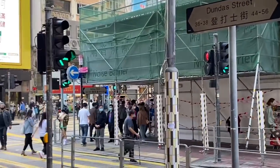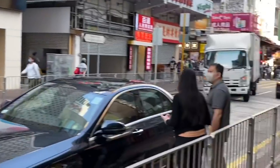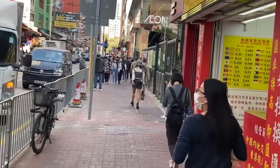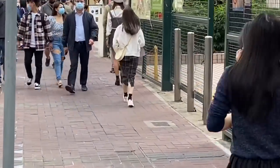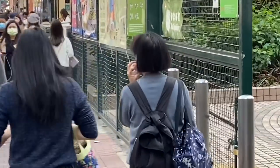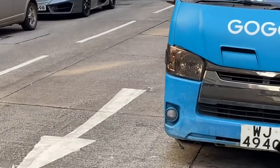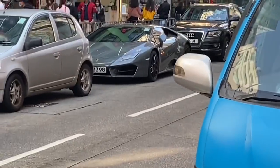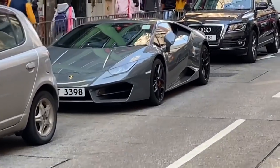You have some main street type of shops, but usually the prices will be better if you go to the smaller streets rather than main street shops. Cool Lamborghini parked here quite precariously. Someone who doesn't really mind a little scratch on his Lambo.